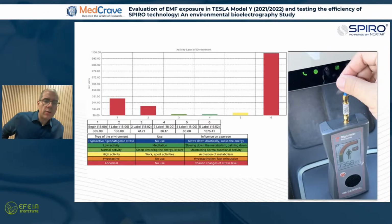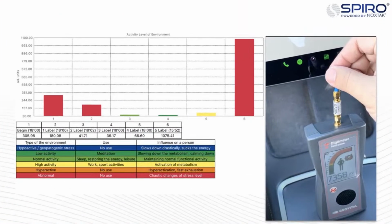Also, we proved that the amount of body voltage that goes through your body changes, and the biophysical markers show in electrohypersensitive persons that the stress response is being neutralized. The person starts to recover gradually, and using a specific marker from the BioWell systems called the activity level of environment, we have a very important result that can be shown: we are reducing the abnormal activity related to chaos and huge stress levels in the space.